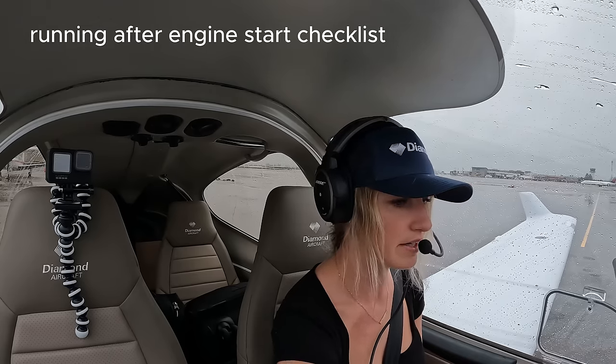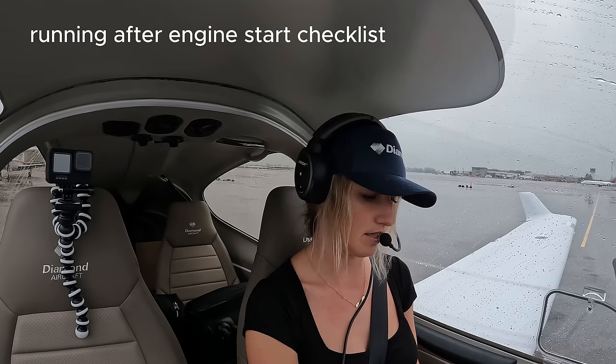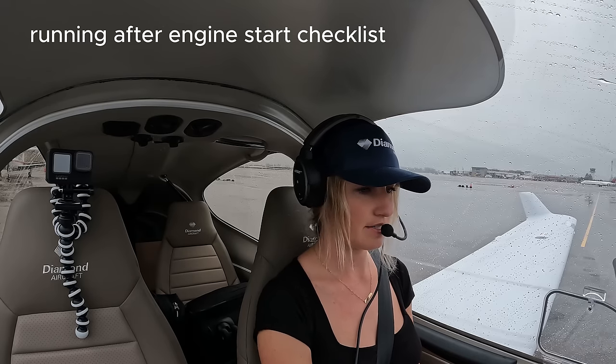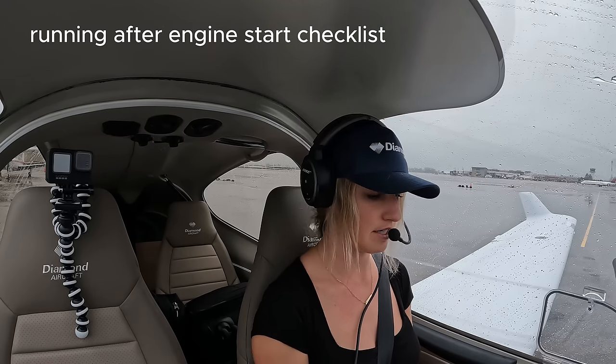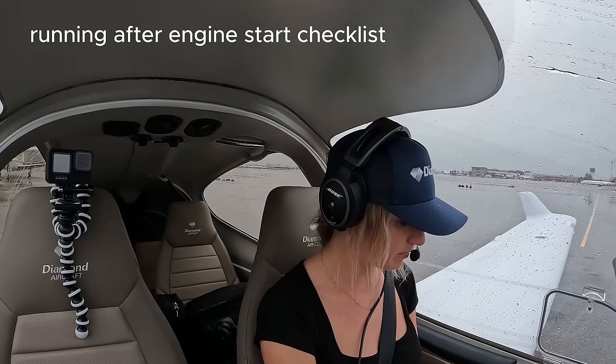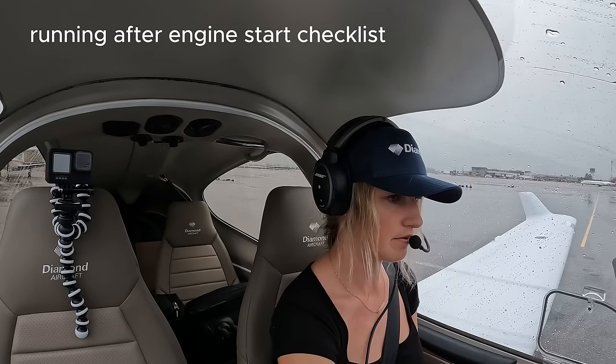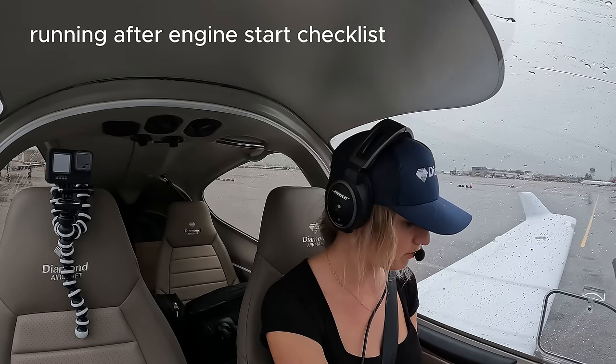Let's do autopilot heading mode. You can see it's turning towards me. I can fight it. I can temporarily disconnect it. And I can disconnect it with my red go around button. Press and check. Go around works. Okay, we can go ahead and turn off our autopilot.